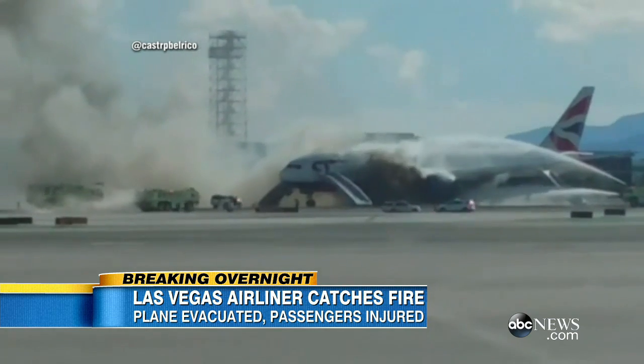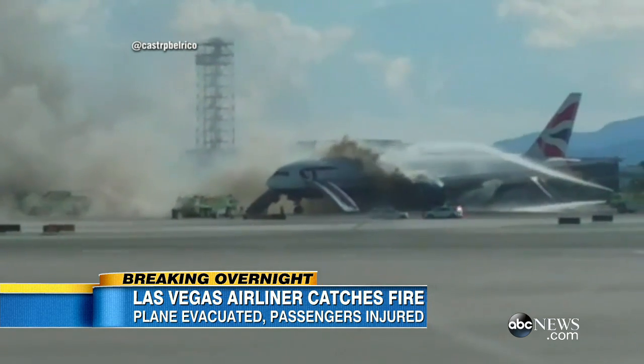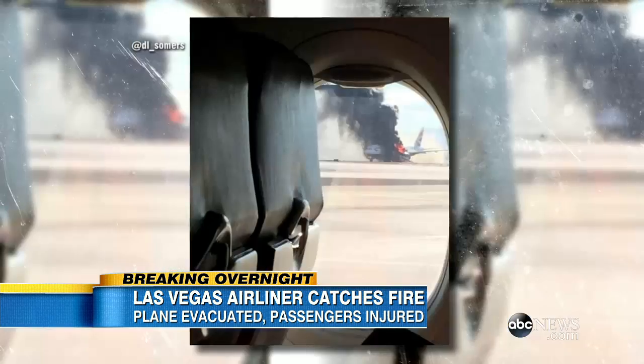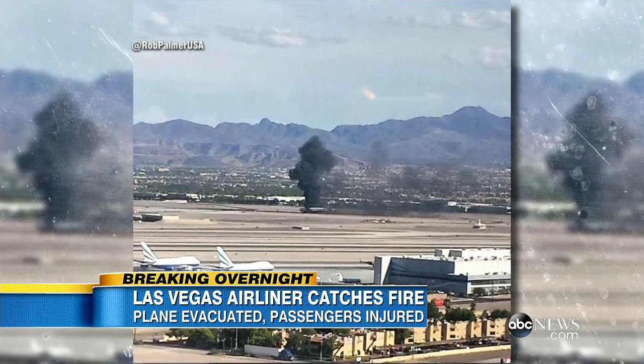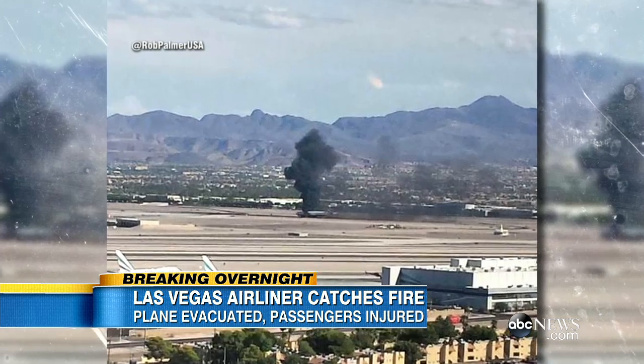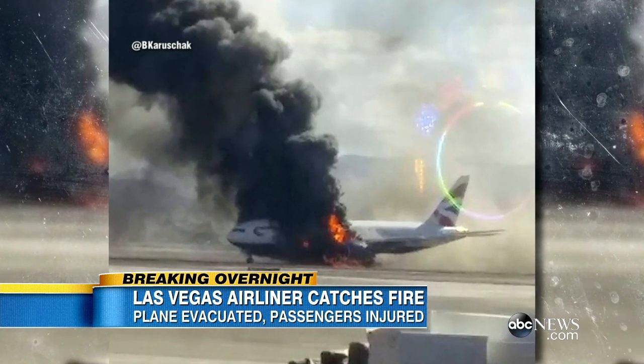Fire crews screamed to the scene, the plane swallowed in smoke, as bystanders, even passengers on other planes, watched in horror. That billowing column of black, easily visible from offices a mile away. The fire paralyzing the airport. Now, the airport has reopened the runway. You can probably hear the plane above me, and BA is saying it's going to try to get those passengers back home as quickly as possible. And while investigators begin their work, what is clear is, had that plane taken off on fire, this would have been a very different story.